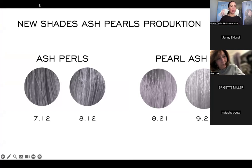So here are our Ash Pearls. You can take a look at the levels. We have a 7.12, an 8.12. So we have our Ash Pearl. And then we have our pearl ashes, where our pearl is the primary reflex in our 8.21 and our 9.21.